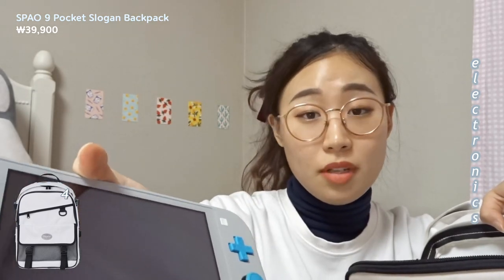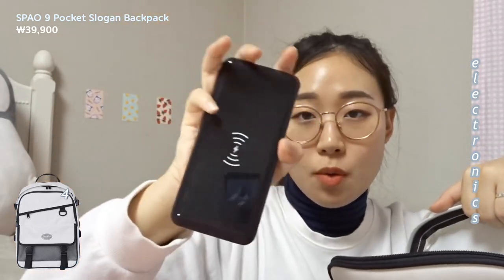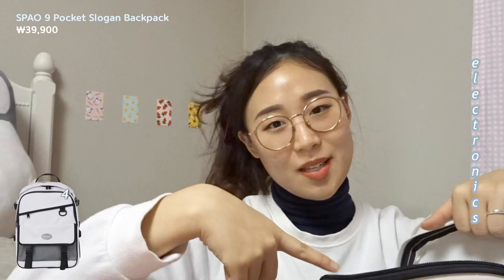and bulky bag. The next thing I have is this portable wireless charger. It also works wirelessly, and I love it. It has a lot of power in it. And also, not shown in the video, but my camera and my tripod are also in this compartment.